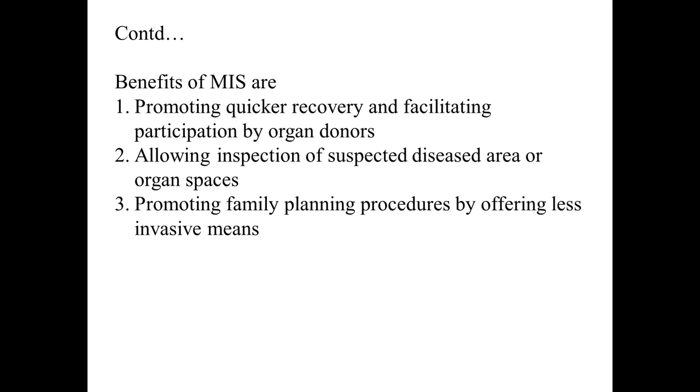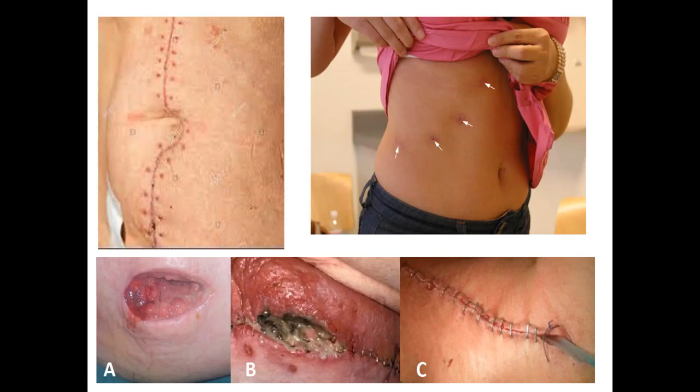So this way, when you're offering somebody a minimally invasive route of family planning, people will be forthcoming to get it done. This is going to help the society and the country together when more people would be willing. Because in our country, more than male sterilization, female sterilization is the one which is practiced or accepted more for family planning. Therefore, you had to find a route where the women would be willing to undergo tubal ligations in a minimally invasive way.